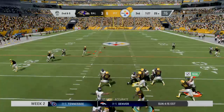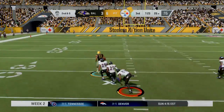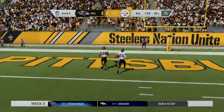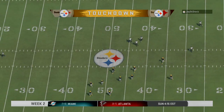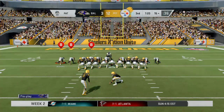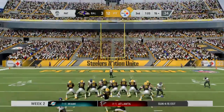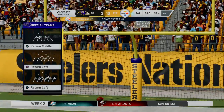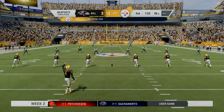Here's Bridgewater. Space to maneuver at the 40. And complete to Moncrief over the middle. And he's going to take it in for a Steeler touchdown. Dante Moncrief, his first touchdown here of the new campaign. And the Steelers, they broaden their lead. This time, the extra point up and good. And his guys will take a 10-point lead.